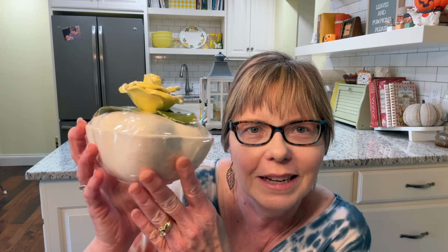And then look at this. You know I love a good trinket box. Well, let me see if it says anything on the bottom. Can't really make it out, but she taped it together so that somebody didn't pick it up and break it. Isn't that pretty? It's a nice size and it was 25 cents. So that will be for sale in my booth.